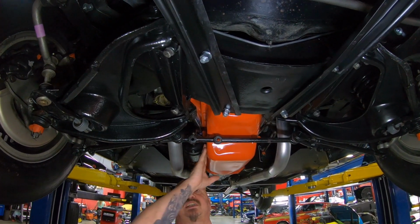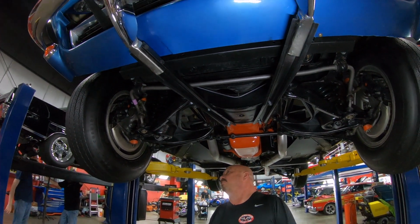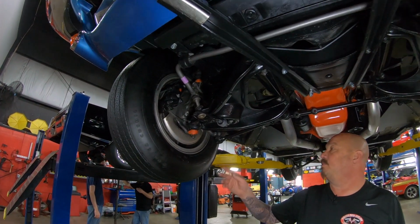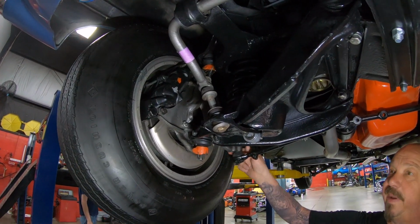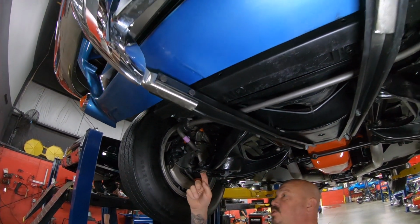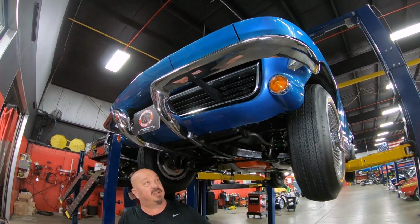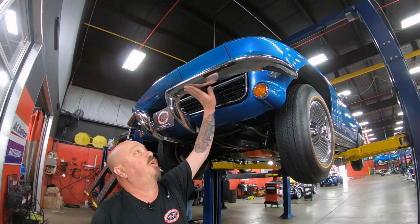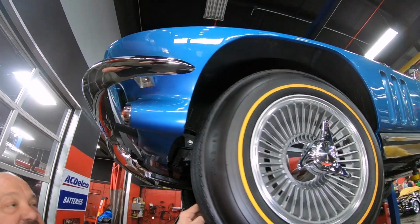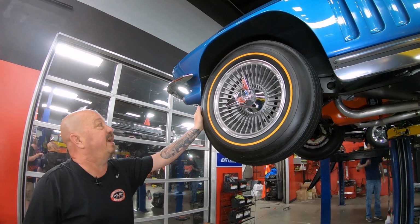And then here's this 365 horse, numbers matching 327 up front. Ball joints look like they've been replaced. Everything up here that should be bare metal looks like it's got the bare metal paint on it, which is very cool. The shocks look like they've been replaced. Sway bar bushings look good. I mean, the paint work right down to the bottom edge here is looking good. The chrome on the bottom side of the bumper looks good too. It's got great looking tires. These are 775 by 15s on some good looking rims here.